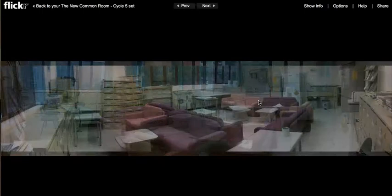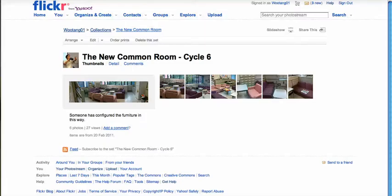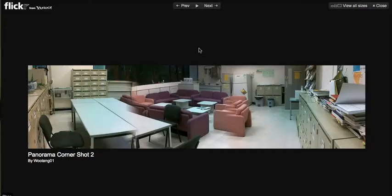So then we start seeing some changes. Once school resumed, we see that people started configuring the furniture themselves and starting to regroup the furniture. And ultimately, we ended up with this: the way the furniture was configured before I had actually fixed the furniture. But there's a twist, and I'll share that in a moment.